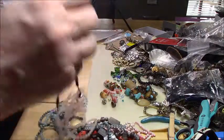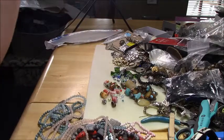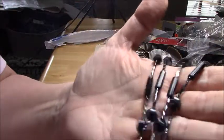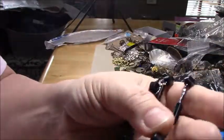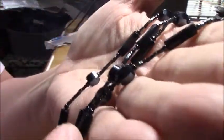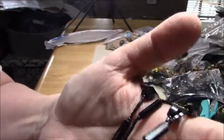Now this is another seed bead one. I've noticed that they do themes, and if that's where these came from, which I'm sure they came from one of her bead boxes, then somebody put a lot of seed bead stuff in this one. Now this is done with little short bugle beads, which I'm thrilled to get this many black. And then these are nice, definitely glass. I don't know if these are hematite. They're either glass or stone, but these are stunning.